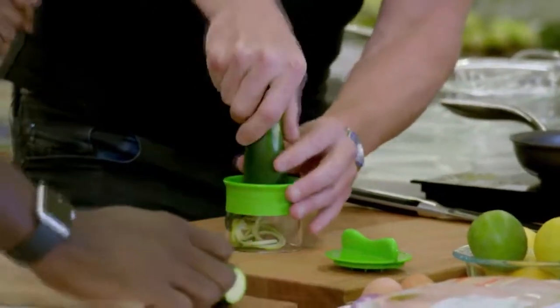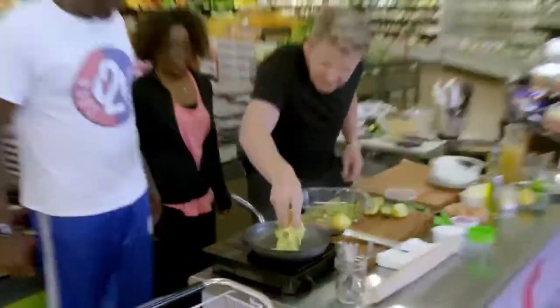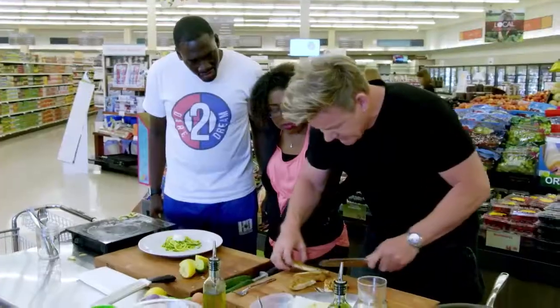Spiralize the zucchini. That's what we do with the kids at home as well. We turn that into spaghetti. They love it. We do it with carrots, squash. Saute for that colour on there. And as for the yoghurt, we'll make a bit of a sauce, like a tzatziki sauce, okay? Ooh, zesty. Plate. Got a nice dollop of crispy tenders.